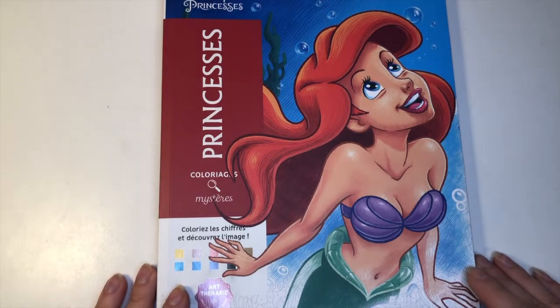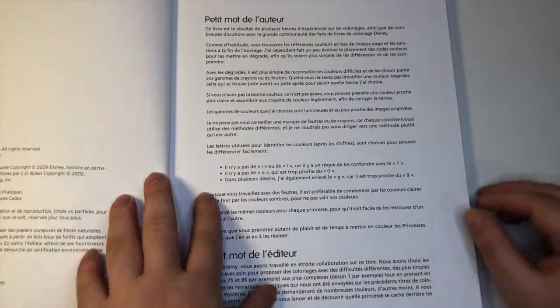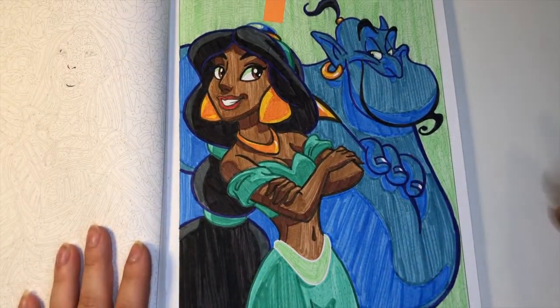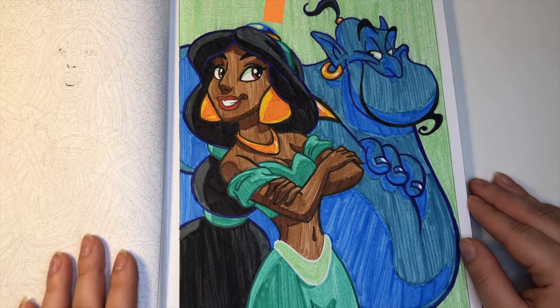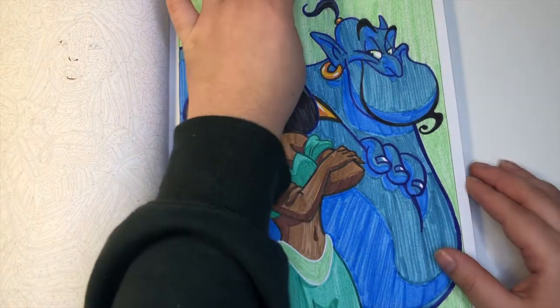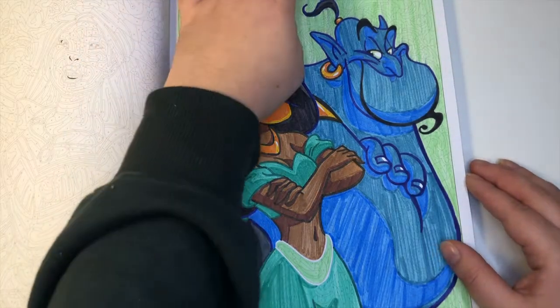But overall, I've done 8 pages in here, which honestly is more than I thought I did. So I was pleasantly surprised. But I mean, it's 8 out of 100, so there's definitely plenty to go. So the first picture is Jasmine and the Genie. This book also does not have the black outlining. Again, just be warned if that's something that you enjoy and need in your books.